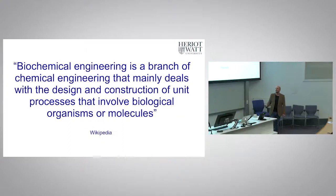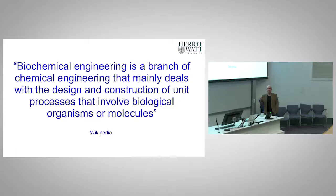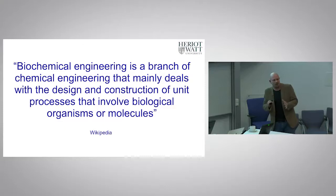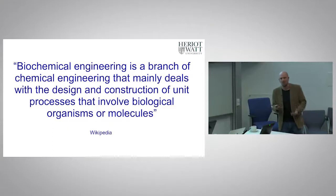Wikipedia defines biochemical engineering as a branch of chemical engineering that mainly deals with the design and construction of unit processes that involve biological organisms or molecules. Desperately dull definition, but it pretty much covers it. It's just probably got too many words in it. Okay, what we do is we apply process engineering, chemical engineering knowledge to biological problems. It's great fun because you don't have to deal with horrible extremes of temperature and pressure like you do in chemical engineering, so you do get to avoid things like thermodynamics, which I'm sure some of the undergraduates in the audience would be quite happy about.